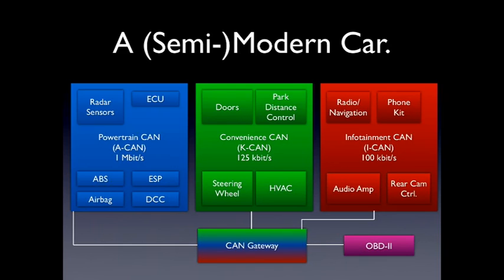One CAN bus is dedicated to all the powertrain stuff. There's the engine control unit that controls the engine. This is what chip tuners change to improve the car by refreshing the firmware. Then there are all the critical sensors, like radar sensors for different types of driving assistance. There's the brake control system, the ESP, the airbag sensors.